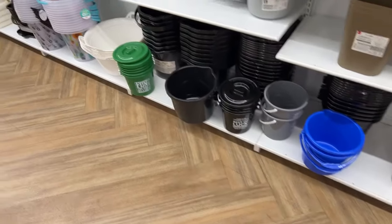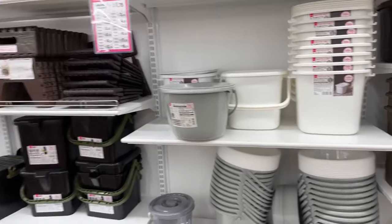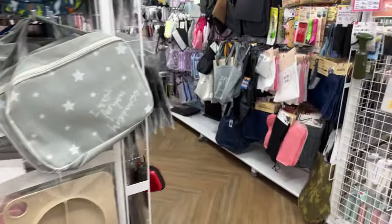Our buckets. Stools. Okay, what did I walk past? We'll go down that aisle in a minute.